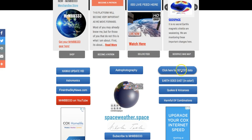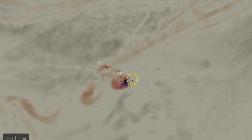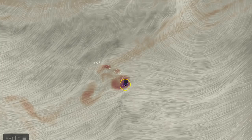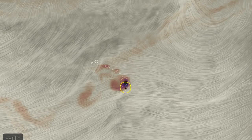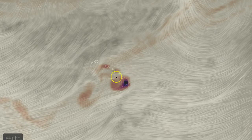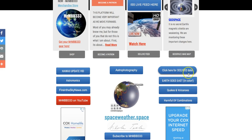SO2 and CO2, I've got it configured now to where it takes you right to Hawaii, where the biggest concerns right now for sulfur dioxide are, as they're dealing with multiple fissures, vents in the ground from lava. Kilauea has now launched a large ash plume, so a lot of sulfur dioxide on the Big Island of Hawaii.